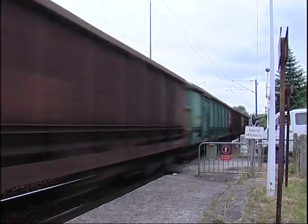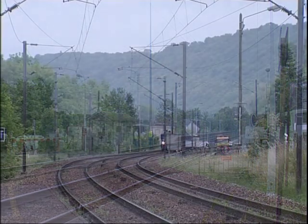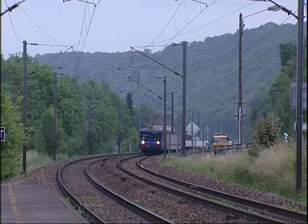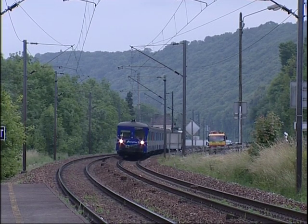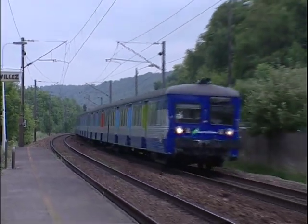Orders for new TER-2N-NG Class Z76500 5-car double-deck EMUs have just been announced and will be used on Paris-Rouen stopping services, replacing trains such as this from 2008.